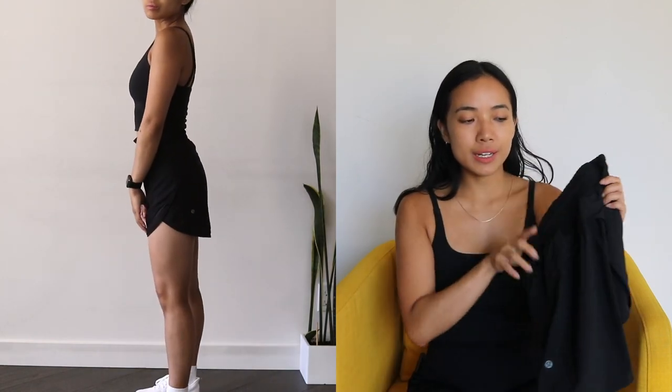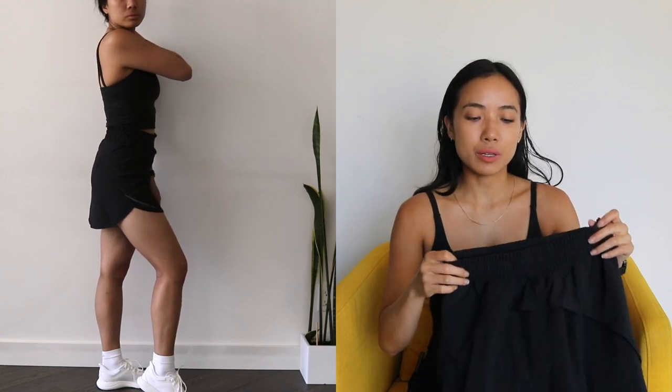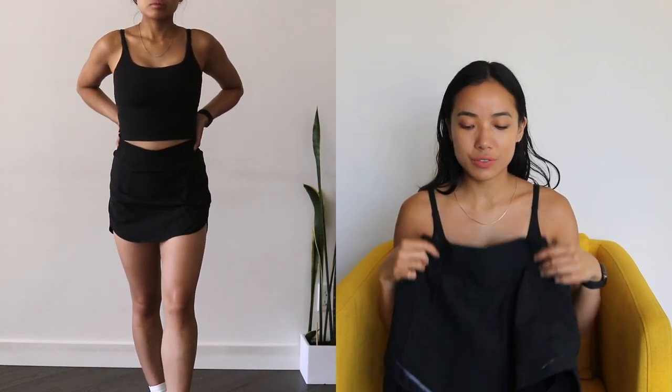I don't find that the poof in the back is that exaggerated. I know a lot of people don't really like that and say that it really bothers them, but I don't think it bothers me that much for these. I am definitely a huge fan, and I'm so excited to have it in both white and black.